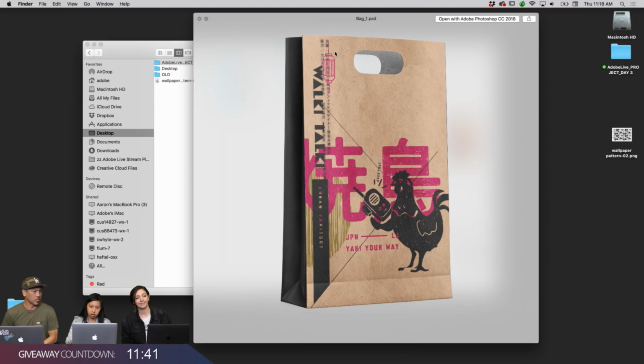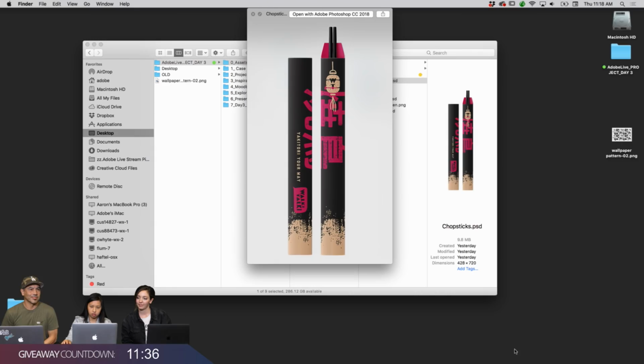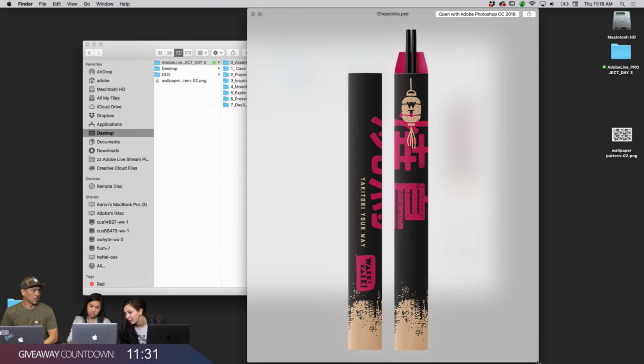And then we have the chopsticks. So these are fully rendered out now. Nice. Do you think they would be black? Like black wooden ones? They could be. That's really cool. I've never seen that before. They got money for it. Yeah, right? If your client has the budget, why not?